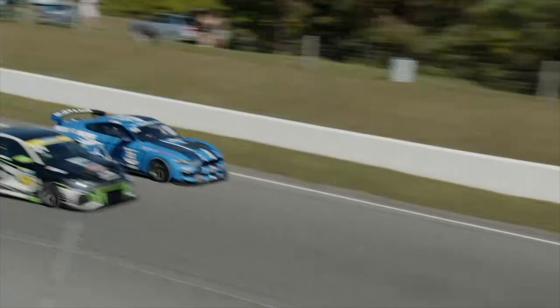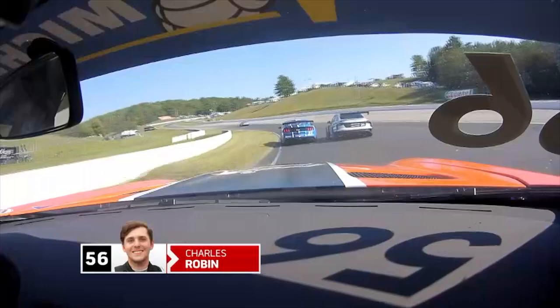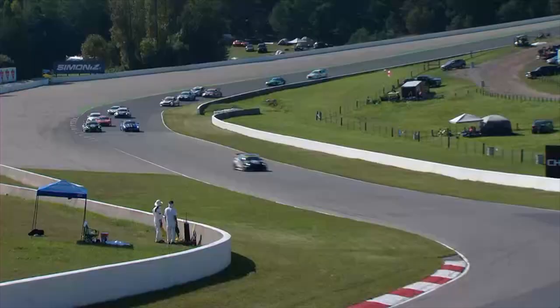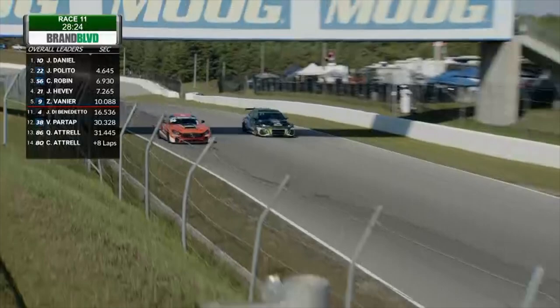Jack Polito looking to the inside in two. It's a great start from Polito in that Ford Mustang, formerly campaigned out of the Multimatic race shop. So that car won the championship in the GT4 class a year ago. Polito has been coming to grips with it all year. Yeah, and I want to say about 200 to 300 kilograms different in weight too.